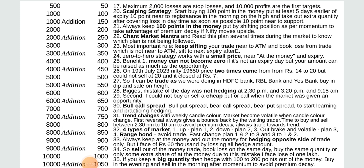33. Always keep at the money and out of the money only for hedging the opposite side of the trade, but I faced a 60,000 loss by losing all the hedge amount.